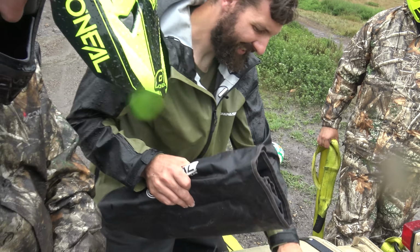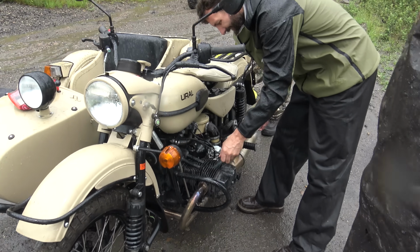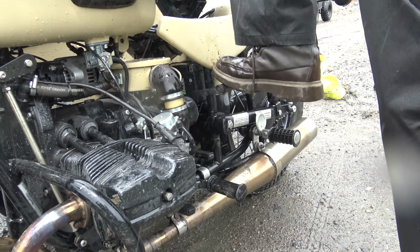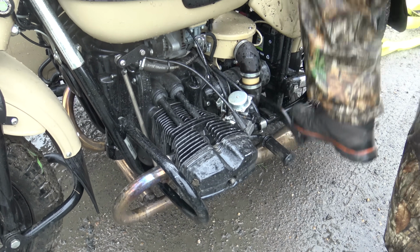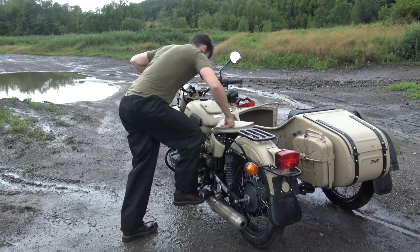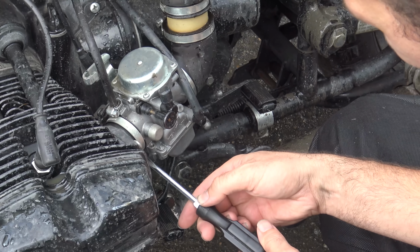Here we go. Holy cow. Camera, bro. We do all the work to that side of the engine, nothing to this side of the engine.